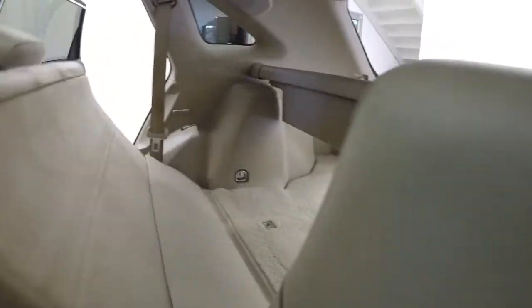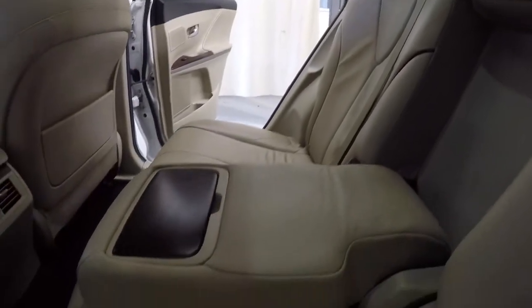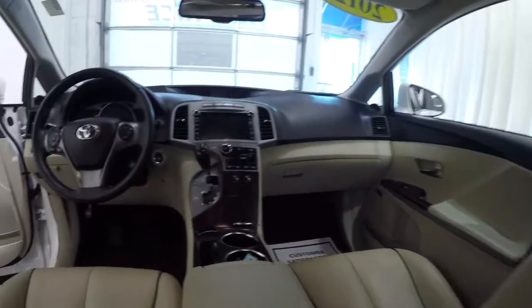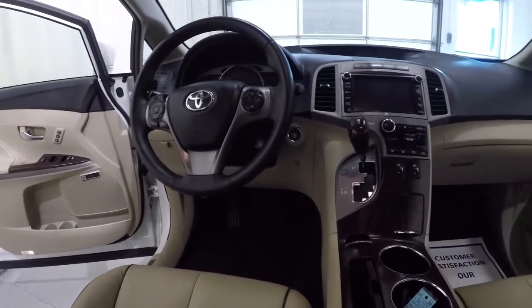Go ahead and fold this down for you. Just take a look at that. Let's see. This is what I wanted down, okay? All right, separates the back seat. Cup holder. Easy to flip up. Go ahead and look at here in the front. Give you the driver's eye view of the vehicle. Let you see the layout. Okay, everything's laid out really nicely here.